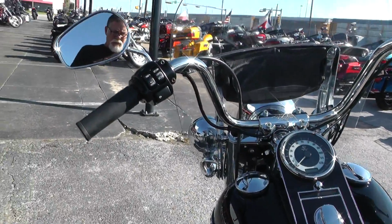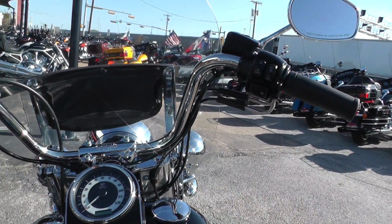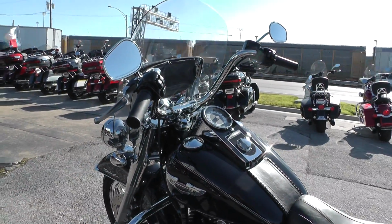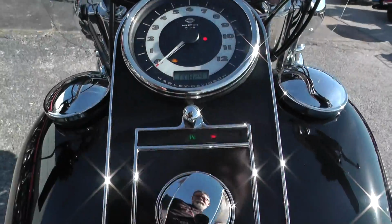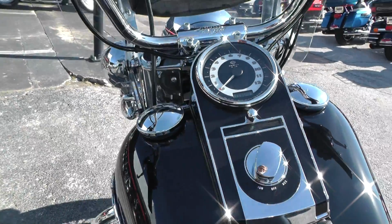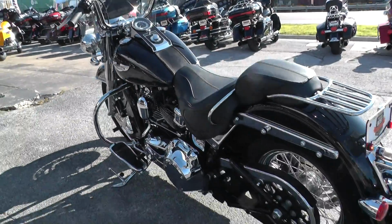These bars are really nice bars too. They started changing the Heritage bars and Deluxe bars, I think, in '09, but these are almost like a mini 8 pullback. Real comfortable. Bike's only got 8,241 miles on it. Pops right off. Ran it through the shop, checked it out, and made sure everything's in good shape for you.